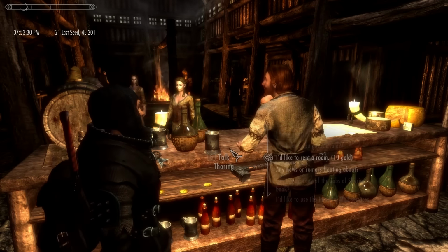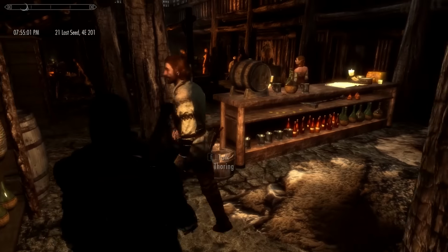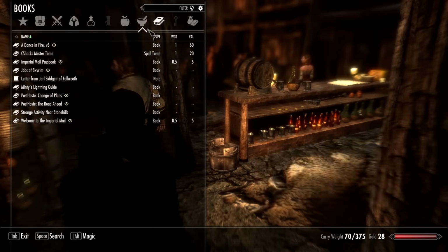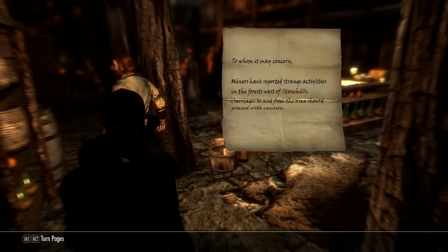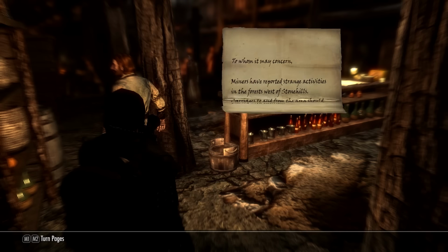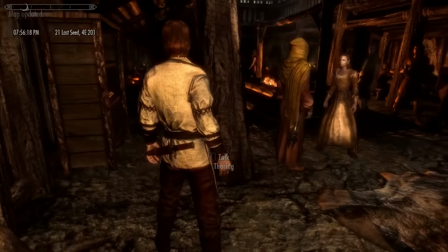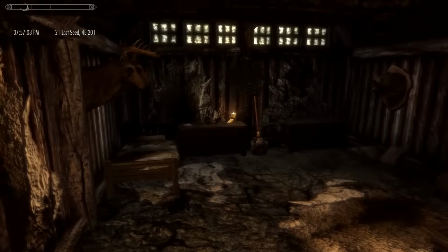Strange activity near Stone Hills added. I'll show you to your room. Right this way. What's this? To whom it may concern, miners have reported strange activities in the forest west of Stone Hills. Carriages to and from the area should proceed with caution. Stone Hills. Oh yeah, we went through there. Well, yeah, there's a civil war going on. That's the mysterious issue.